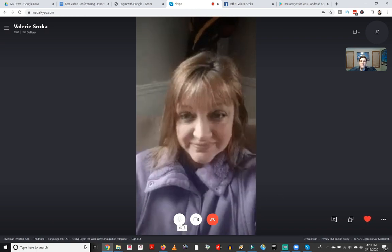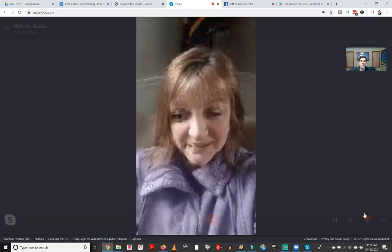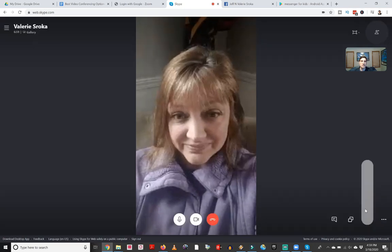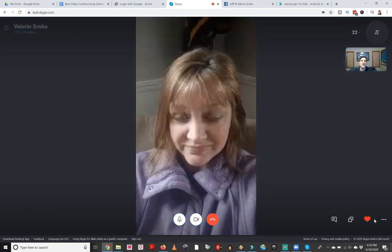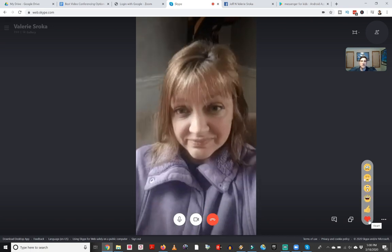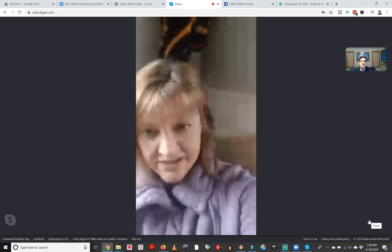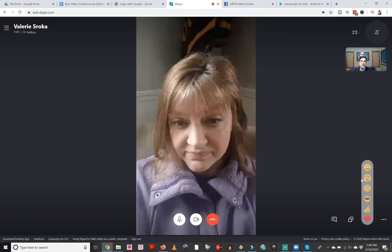Again, you can mute yourself. You can turn the option to turn video off. Over on my side, on the lower right, I can actually choose different emojis or emotions here. So if I want to give Val a heart, I can do that. Now you are on your phone and you're telling me you don't have a whole bunch of options of different emojis. You just have like a heart. Correct. The only emoji I have on the Android device is a heart. Okay. So I'm on my laptop computer. It's giving me more options.